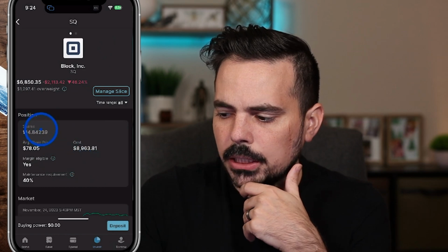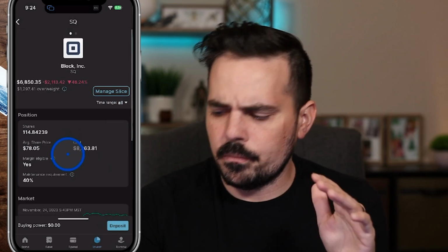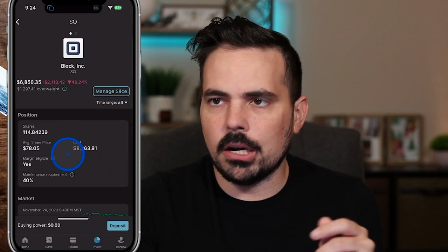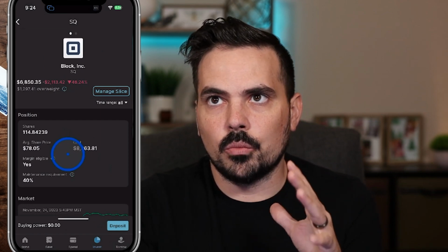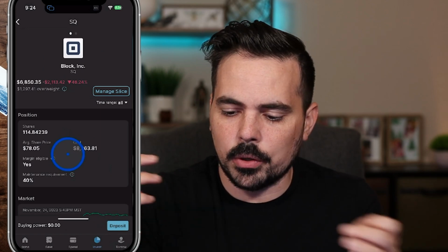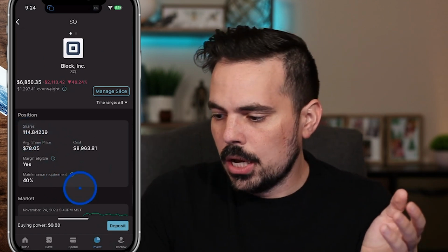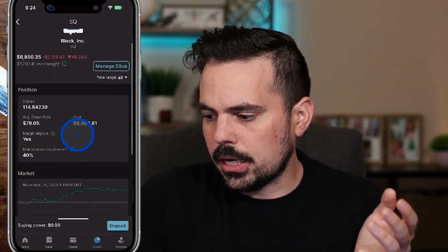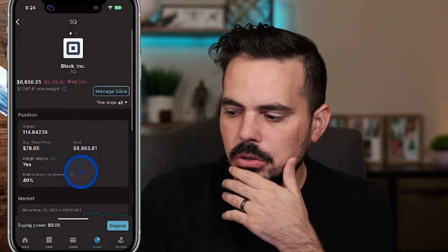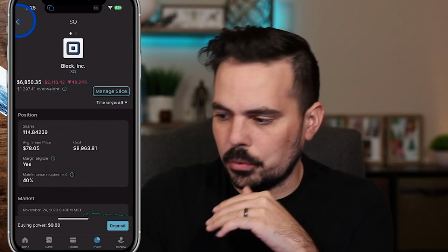We also have Block here. We have about 114 shares at 78.05. I am really ready to get rid of Square, and I was trying to debate whether selling it at the point where I wanted to sell it and then using that money towards something else would have been more valuable than waiting for it to recover a little bit and then selling out of it. So as of right now, we're a little bit in the negative. The current price is near $60. So either as it gets closer or if I see a better opportunity, I will be selling out of Block.